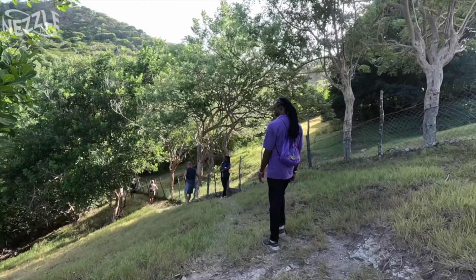Okay, so we're currently on Teebly Hill. Teebly, that's the area. Really, really lovely view here.